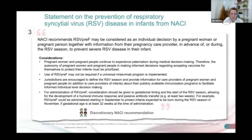Ultimately, when we look at the very high risk individuals who may receive palivizumab, they would still receive PAL if the nirsevimab is not available for this upcoming season, but that does exclude primarily the lower risk cohort, but it still presents that high disease burden and the high hospitalization rates.